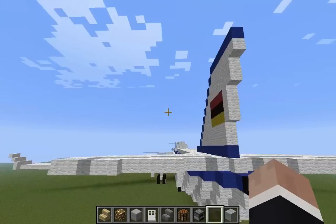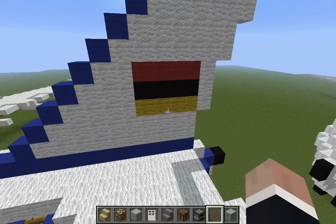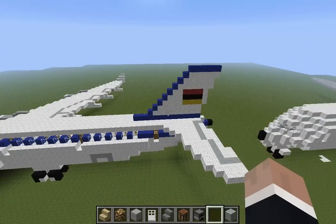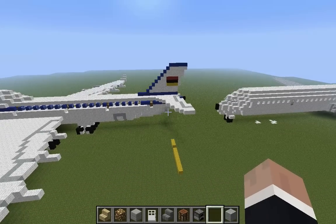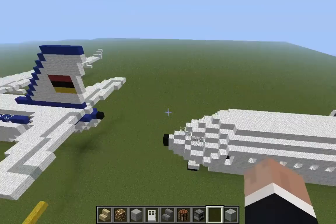You might be thinking, on the 747, well, it's a German flag. Well, it is. I just put the flag on there. I didn't put the U.S. I don't know why. I just didn't. And, yeah.